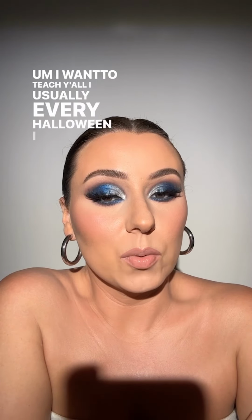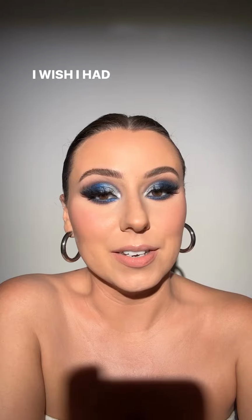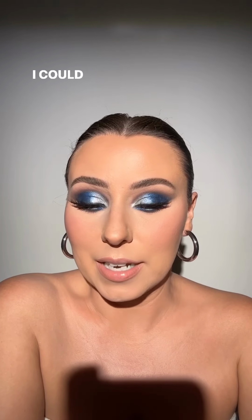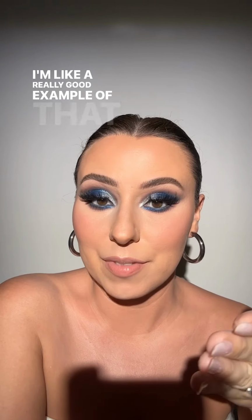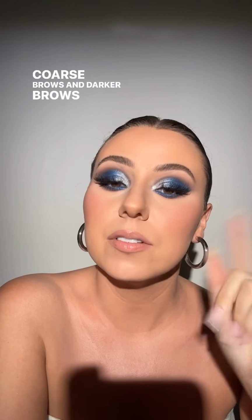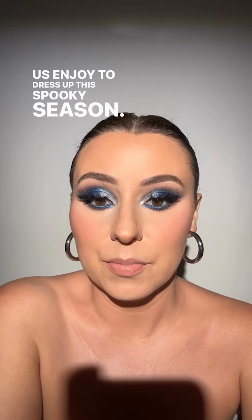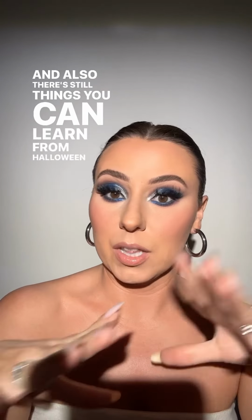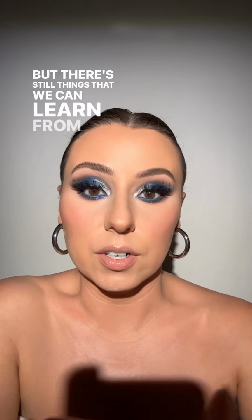I want to teach y'all, usually every Halloween I try to teach a couple basic things. One of them was how to not stain. Staining. I wish I had known that many moons ago. I could teach y'all how to block out your brows. I'm like a really good example of that because I have very coarse brows and darker brows, so we'll do that. I'll just try to think of a couple things because some of us enjoy to dress up this spooky season. And also there's still things that you can learn from Halloween makeup, even if you don't celebrate it, don't enjoy it, but there's still things that we can learn from the process.